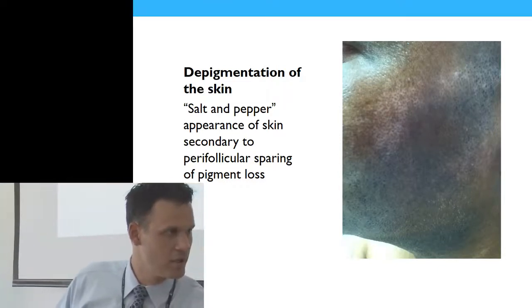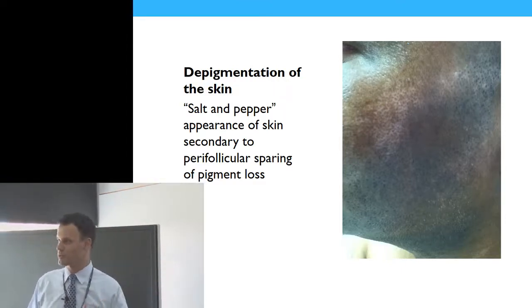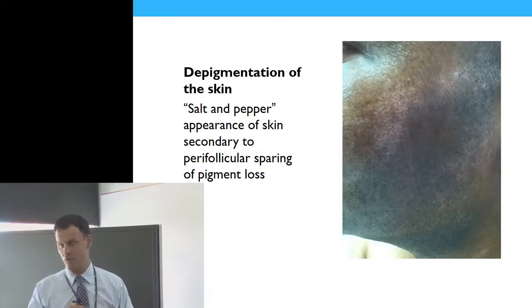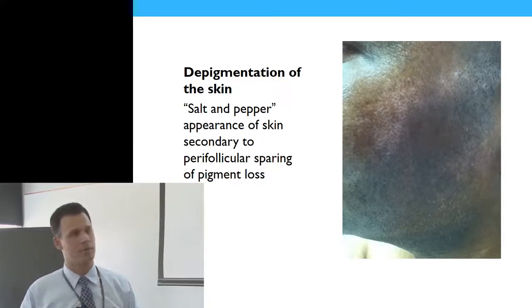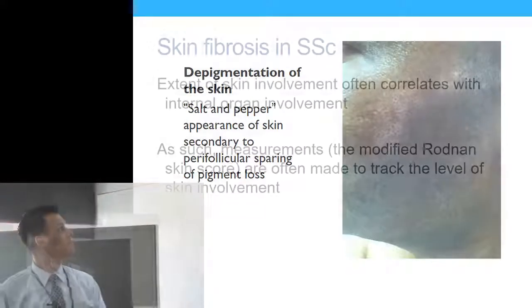I think I have a closer up image, and I don't know how well it's going to project. This can be confused with vitiligo, but it's usually very different. Vitiligo doesn't usually have the sparing around the hair follicle, so that's usually more of a blanching of one single area, whereas this has a kind of a dot appearance, or the pepper in the middle. And so this is fairly specific in the right setting for systemic sclerosis.